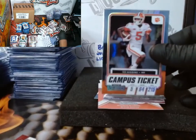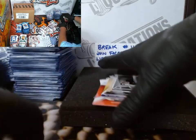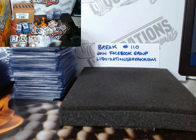T. Higgins, campus ticket. Hits are good with me. Okay, we'll do it that way. It'll be a lot quicker for you guys.